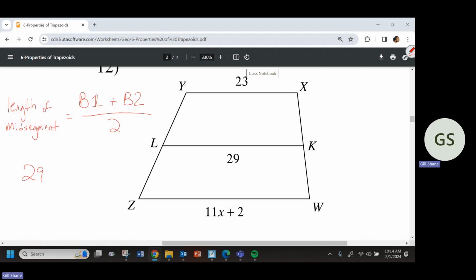I did write 29 for that. What is one of the bases? The length of one of the bases. One of them is 11x plus 2, right? That is the length. If you've got to do our thing of circling, circle it. And then what's the other base? So we write 23, divided by 2, and then 2 is just part of the equation. Now you have to do algebra. This is not geometry anymore. Now it's an algebra problem.